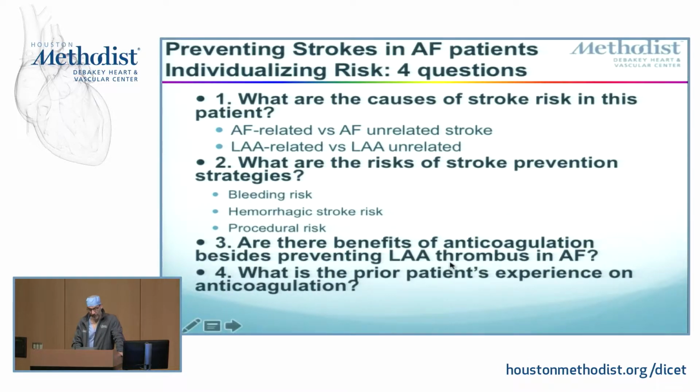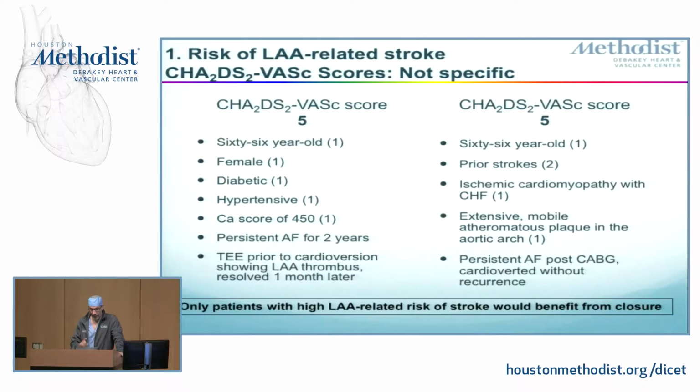And also, of course, the previous patient experience with anticoagulation counts. If the patient has had major bleeding or bruises that have become an issue, or they have a high-risk profession that may make them prone to trauma, then we need to consider that when evaluating the risks. A few words about how mechanistically non-specific the CHA2DS2-VASc score is.